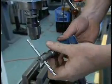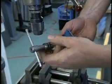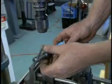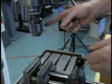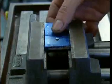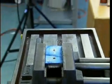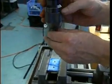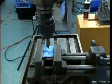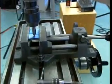The drill press comes in handy for tapping holes and avoiding this sort of problem, because you can use the spindle of the drill press to guide the tap. We'll lock the part back in the vise. And again, using the center finder, we'll relocate the hole that we drilled.